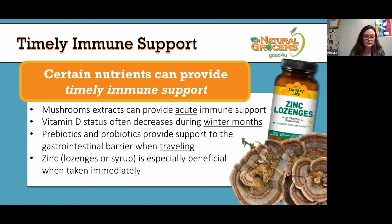So when you do get sick, what are some things to grab and make sure that you have on hand? Mushrooms, because they do provide that acute immune support. Mushrooms like shiitake, maitake, reishi mushroom, and then turkey tail. That's a picture of turkey tail right there. That's one of the immune mushrooms that are usually really specialized for immune support, along with agarikon. We sell agarikon too.